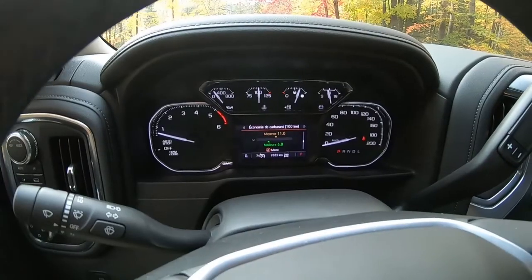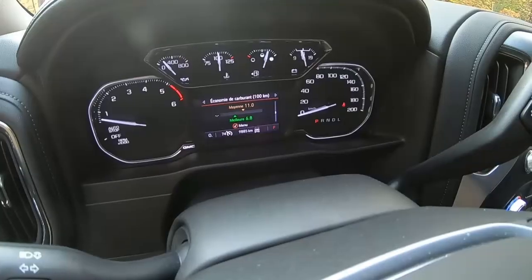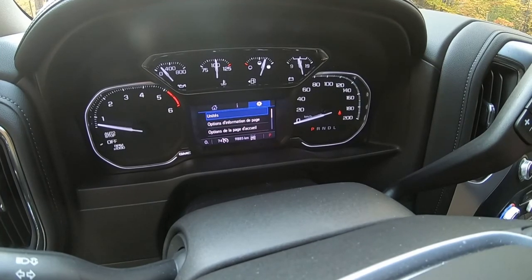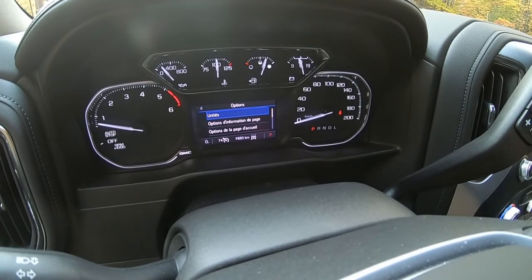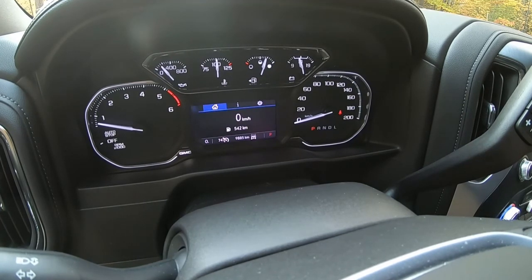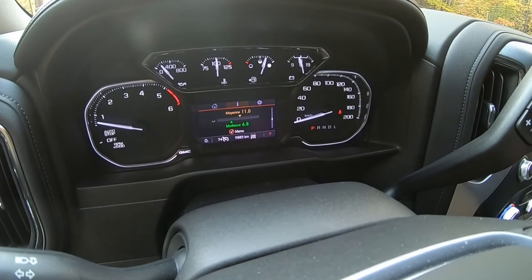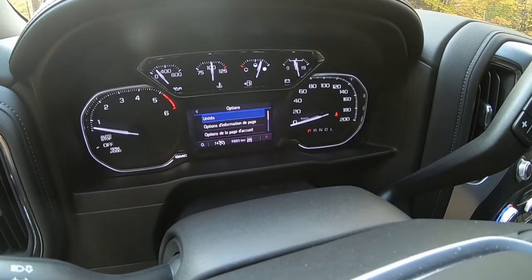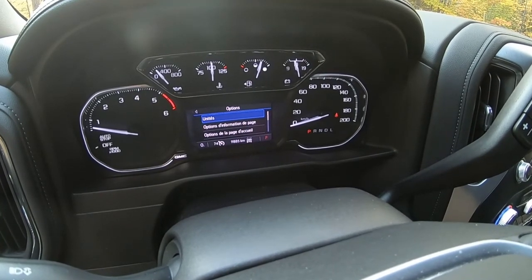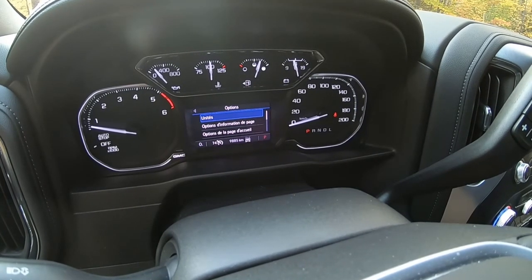Well, the cluster looks really nice. You have all the gauges you need to work hard, but you got a little screen, and this screen doesn't show much. I mean, you don't have your navigation or anything in it. All you have is your fuel economy and your average speed, and not a lot of stuff. It's really sad for a brand new vehicle to have this low of function in the cluster. Normally you have a lot more. It's like a basic Civic.